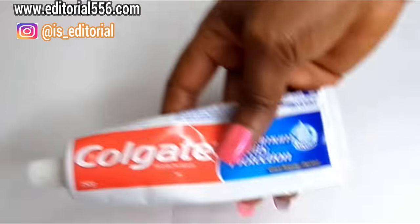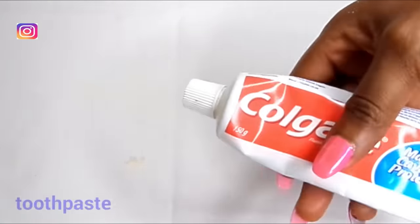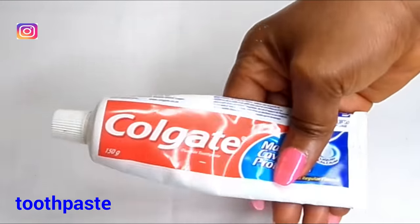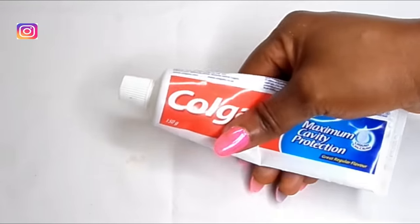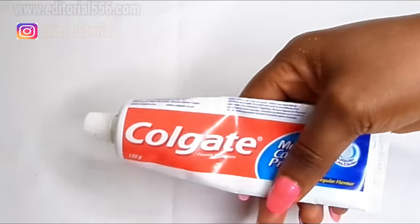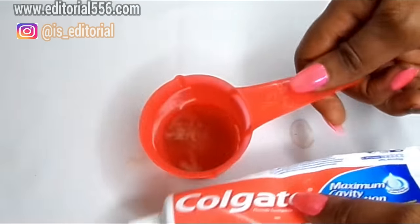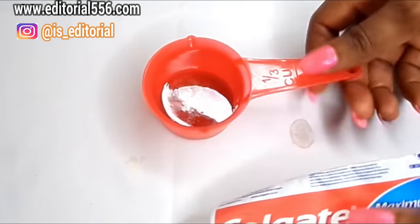And the last ingredient we're going to be needing will be toothpaste. Of course, we use toothpaste to brush our teeth, but toothpaste is good in removing dark spots, and it's perfect also for pimples and pigmentations. So we're going to be using toothpaste alongside all the other natural remedies for turning dark lips pink.